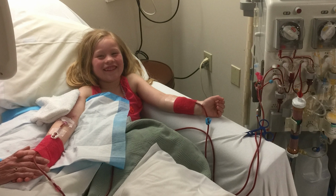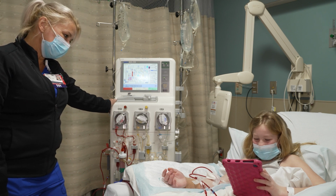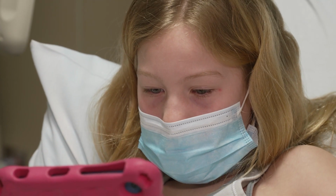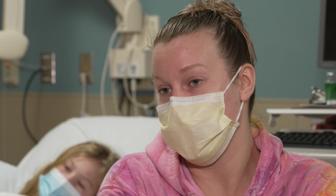It's about 8.5 hours here, and then it's 8.5 hours back. And even though it's grueling driving to Kansas City every 14 days from their home in South Dakota, causing her parents to miss work and Aubrey to miss school, they feel fortunate. There's a good chance I wouldn't have a daughter anymore if we weren't getting this treatment.